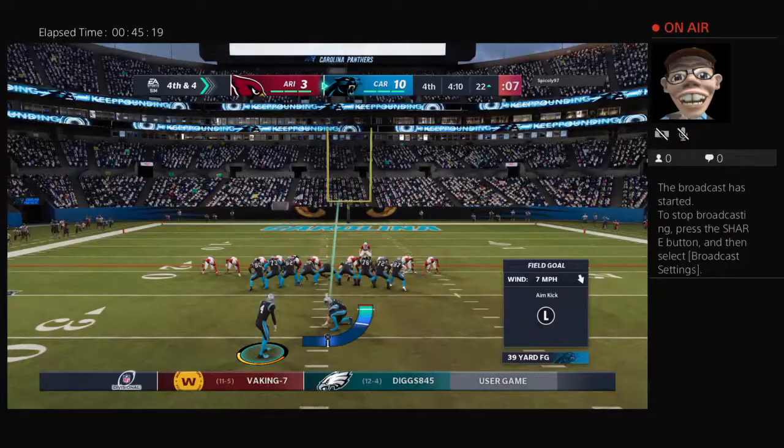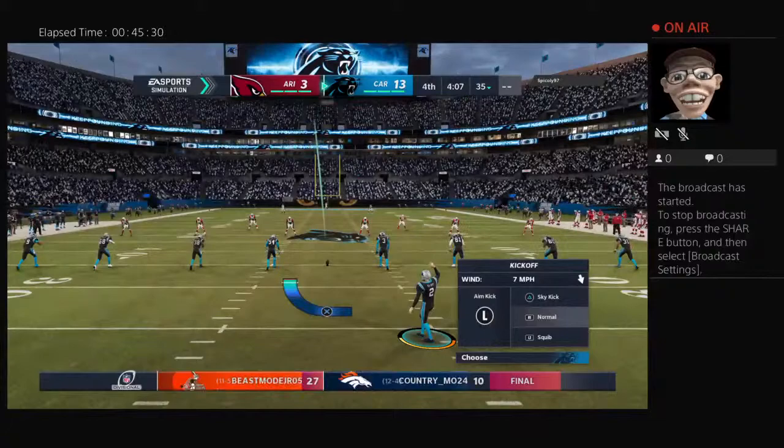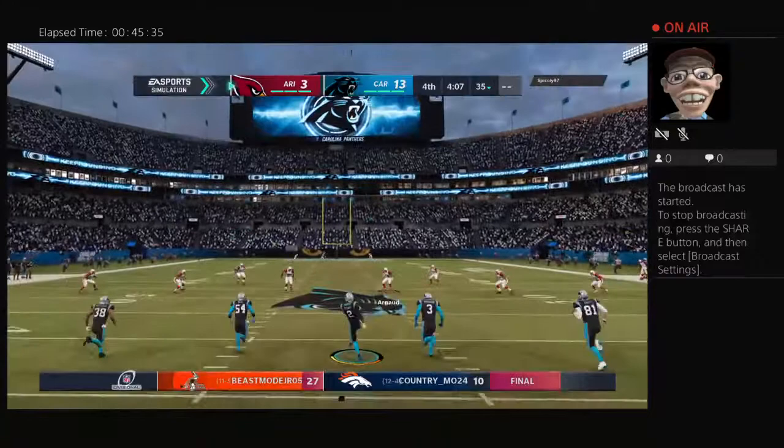And this one is right through. And they will stretch their lead to 10 now at 13-3. So his second field goal of the game, and that could turn out to be the big one. Yeah, you have to make him score twice to beat you, and that's not impossible. But here in the fourth quarter, puts their backs clearly against the wall.